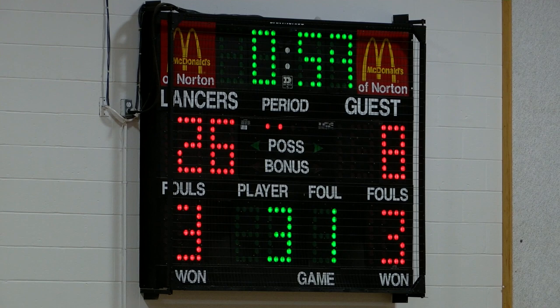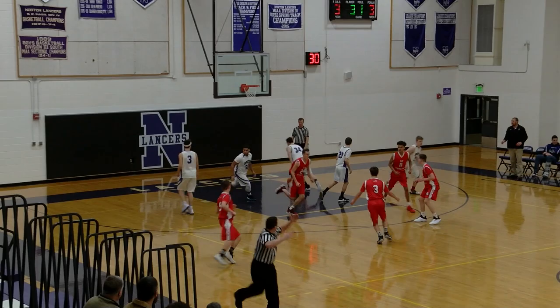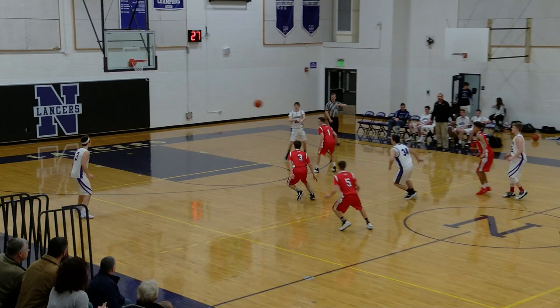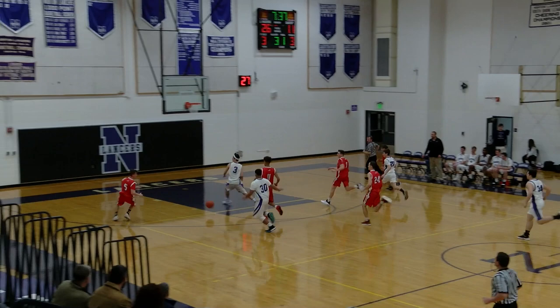All right, starting the second quarter right now. Rochester has quite a battle here, and nice way to start it off as number 5 banks in a 3-point shot. Maybe we'll see Rochester come alive a little bit here. Norton to number 25, great pass. Rochester, number 1, bounce pass to number 5 again.